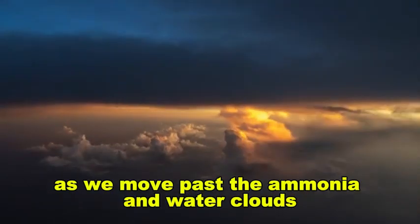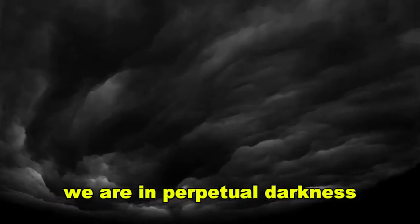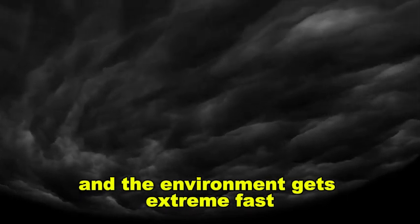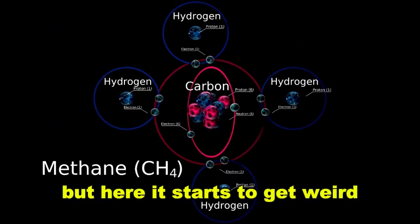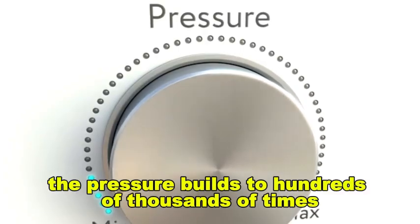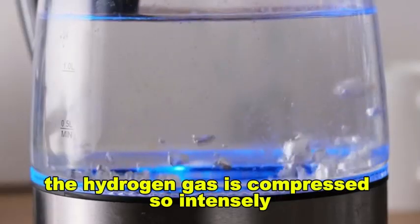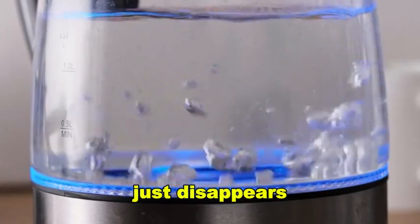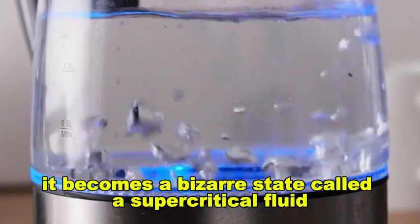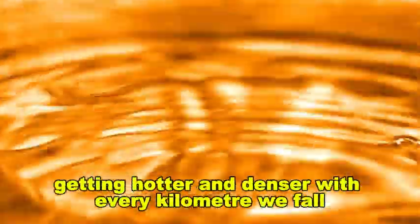As we move past the ammonia and water clouds, the light from the sun fades to black. We are in perpetual darkness, and the environment gets extreme, fast. On Earth, hydrogen is a light, simple gas. But here, it starts to get weird. As we descend, the pressure builds to hundreds of thousands of times that of Earth's atmosphere. The hydrogen gas is compressed so intensely that the line between a gas and a liquid just disappears. It becomes a bizarre state called a supercritical fluid. It flows like a liquid but has the density of a gas, a soupy, turbulent medium, getting hotter and denser with every kilometer we fall.